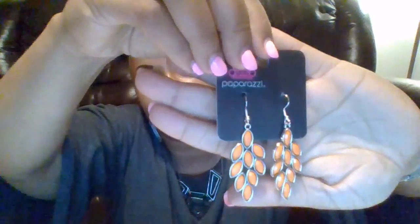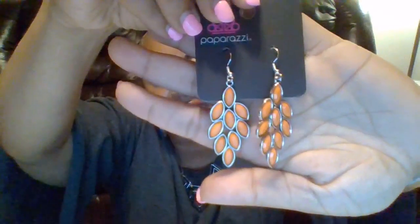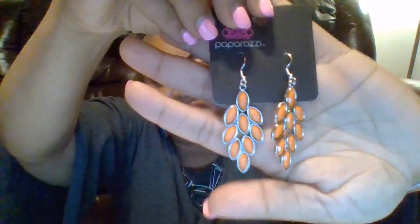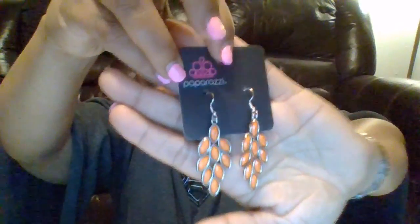So next we have another pair of fishhook earrings. And this has orange beads inside with a silver setting. So this is E16.